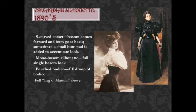This is what we call the S-curve corset, or the monobosom, which means that the ladies had a very full bosom in the front, very pronounced, almost pigeon-breasted. I hate to say it, but with Mae West, there was none of this individual twins going on here. This was one shape, okay? You also had a little bum roll in the back.